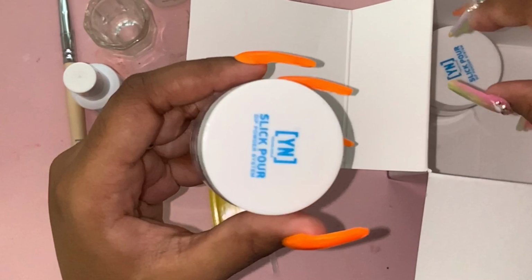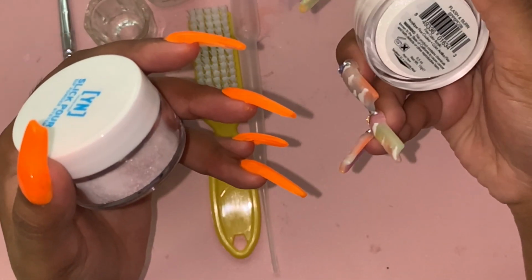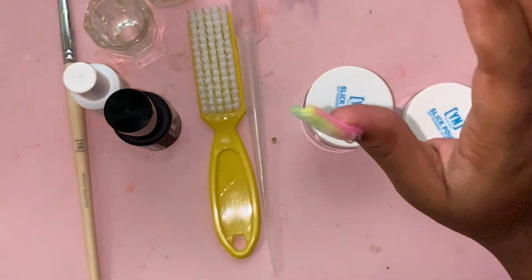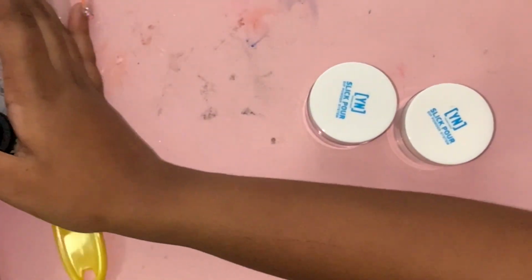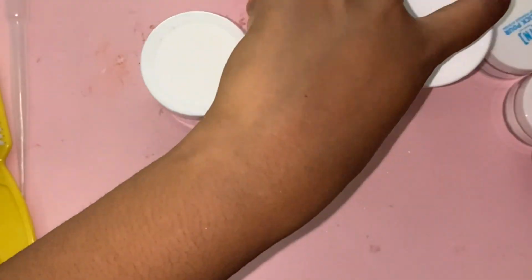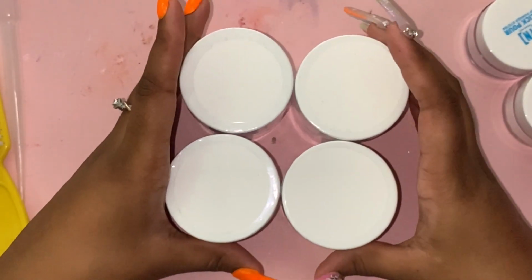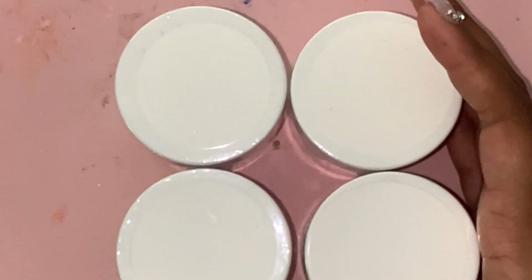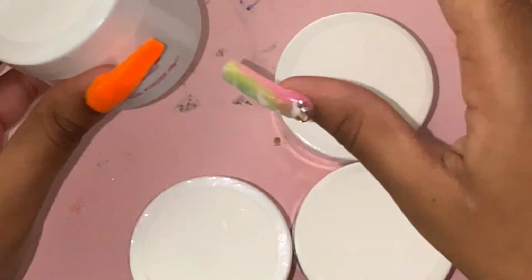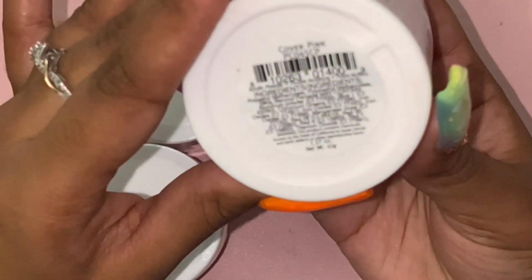So next we have these Slick Pours. Oh my gosh. So guys, I'm just going to let you know now that I am going to be swatching these. And finally, last but not least, before I say anything else, I got these. How exciting is this? Okay, so we have Young Nails powders, and here are the different powders that you get in the Ultimate Kit. This one comes with the Speed White, a Speed Clear, a Cover Blush, and a Cover Pink.